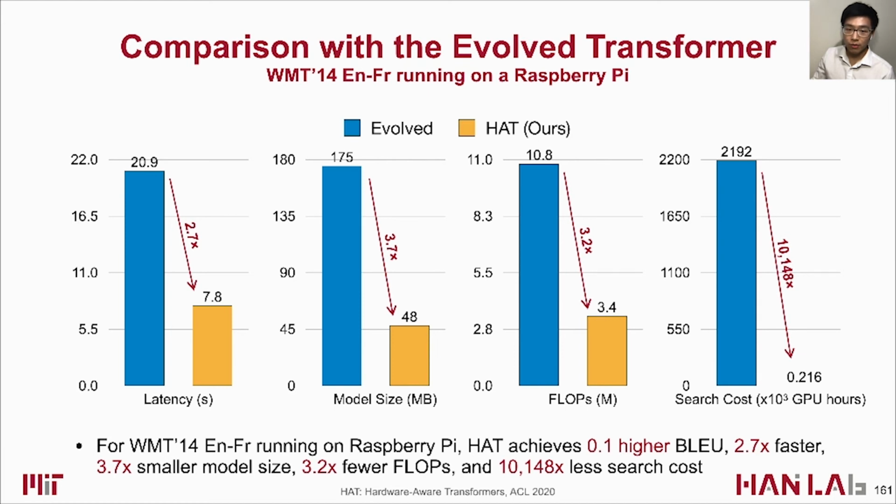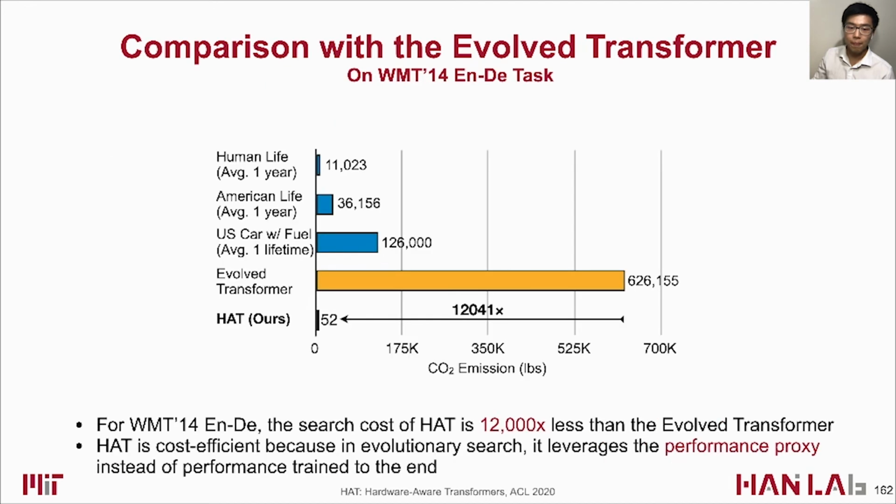Compared to the Evolved Transformer, HAT achieves 0.1 higher BLEU score with 2.7x speedup, 3.7x smaller model size, 3.2x fewer FLOPs, and over 10,000x less search cost. On WMT English to German translation, HAT has over 12,000x smaller cost with the same accuracy. HAT is cost efficient because in the evolutionary search, it leverages the performance proxy from the supertransformer instead of training all subtransformers to the end.